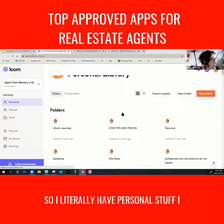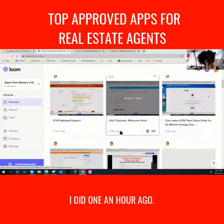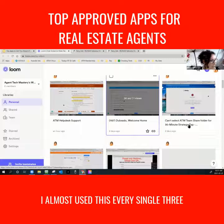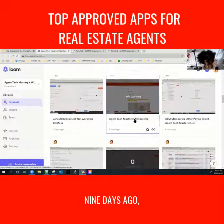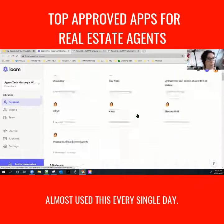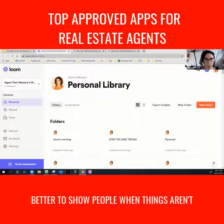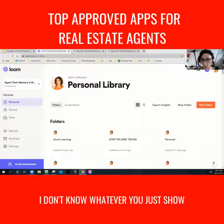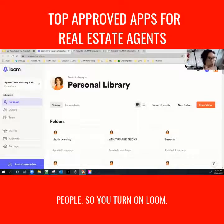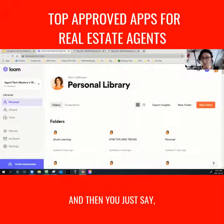I have personal stuff I want to keep, and all these different recordings. You can see I did one an hour ago, one 2 days ago, 3 days ago, 5 days ago, 6 days ago, 9 days ago. I use this almost every single day. Basically, I have an assistant and I'm trying to show him. It's always better to show people when things aren't working. If you're having problems with whatever, you just show people. So you turn on Loom, and you can have your video in there, or your image, or nothing.